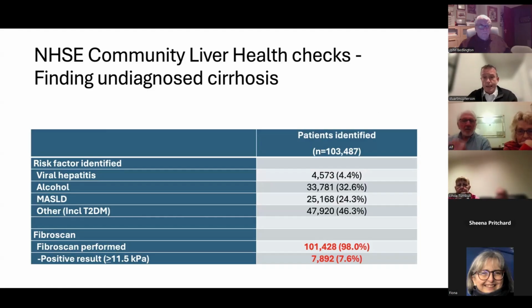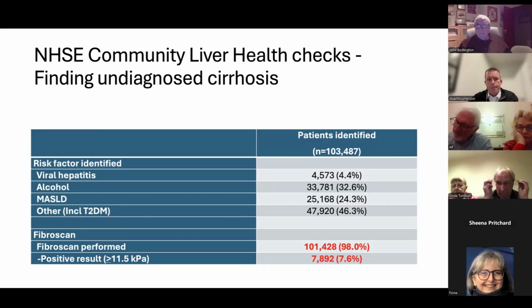So this is the national data that we had up until there was analysis probably 6-9 months ago. And you can see the risk factors that people had who were having these scans. Almost 1 in 20 had viral hepatitis. About a third had harmful alcohol consumption. And the rest tended to be people suspected of steatotic liver disease, either people with known steatotic liver disease or people with risk factors like type 2 diabetes. Overall, 98% of these 103,000 people had a FibroScan, and remarkably 7.6% had a high reading suggesting advanced liver fibrosis. So these people would then be offered an appointment in a clinic to have a more detailed assessment.